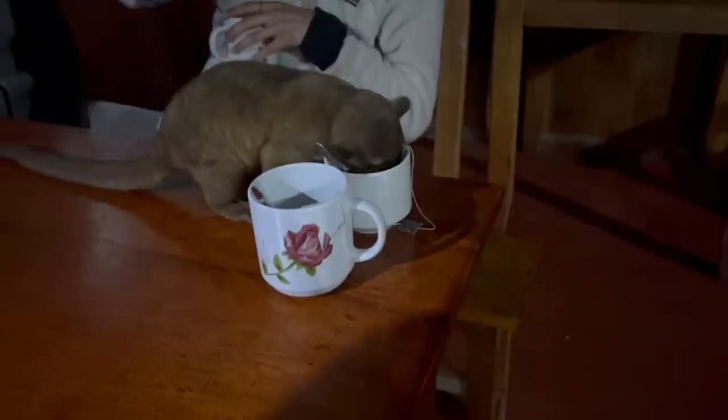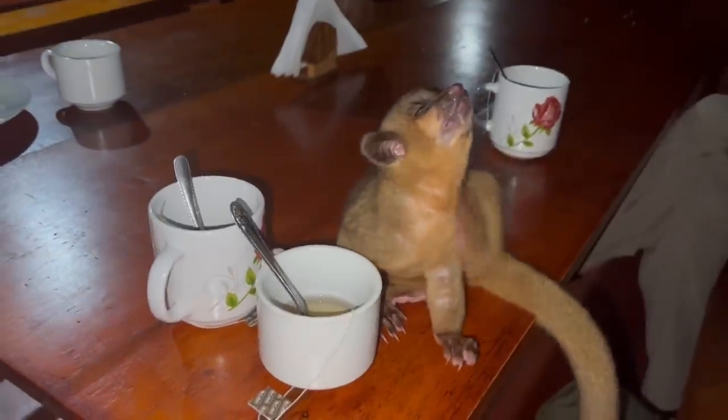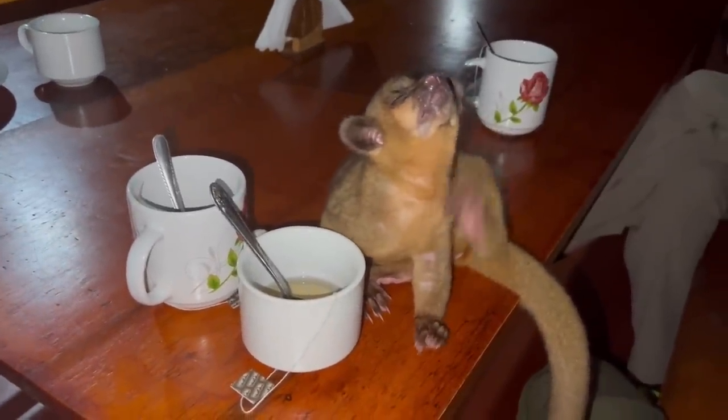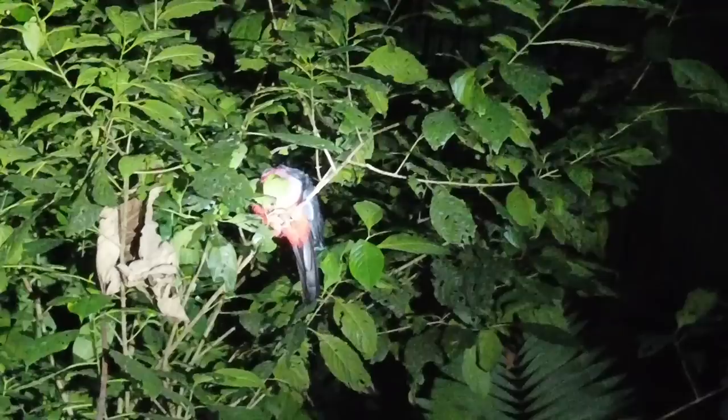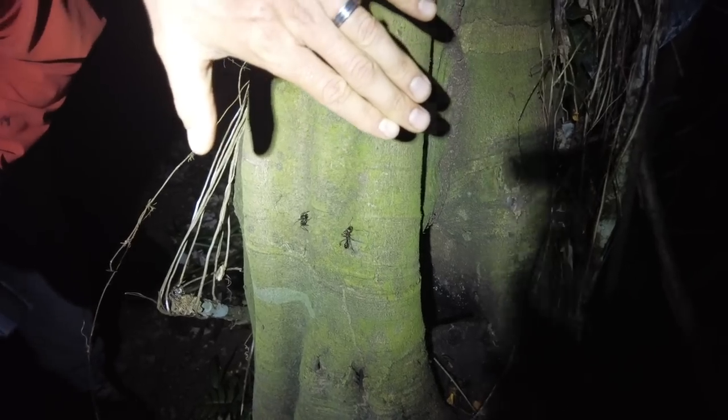Just some chamomile. He loves it. Gonna go take a walk through the jungle at night. We'll be able to see more animals this way, hopefully. With our lights, you can kind of try and shine it in their eyes, and that will help be able to see. Do they jump? No, not yet.